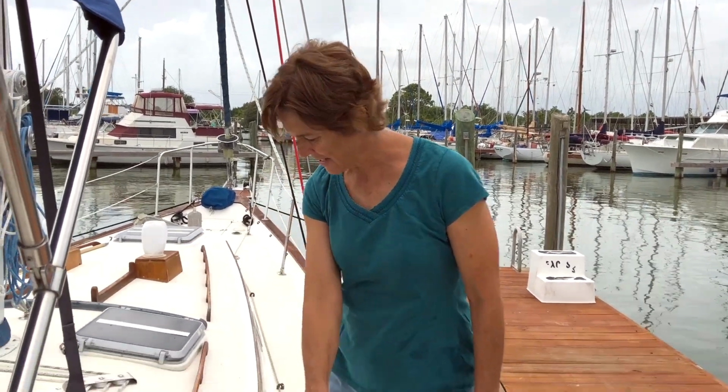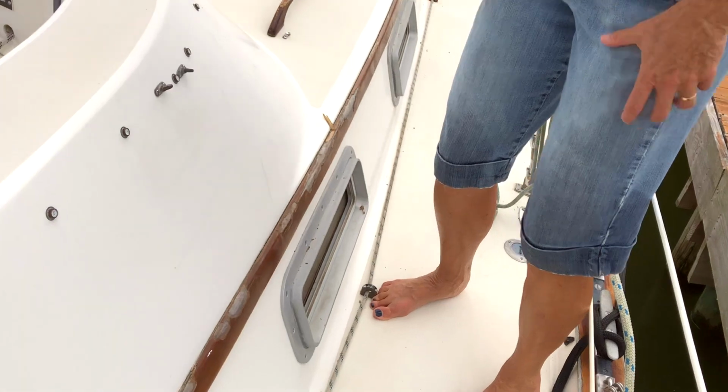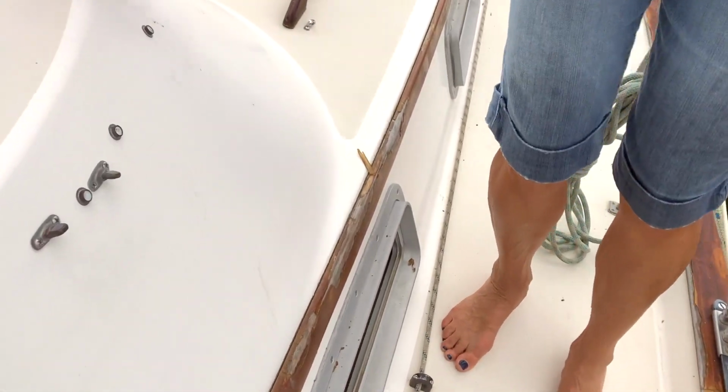plugging those leaks. All right, so Mark and I were looking at this wooden decorative strip here on both sides of the boat. And there are some leaky issues in some areas, which we've already identified.